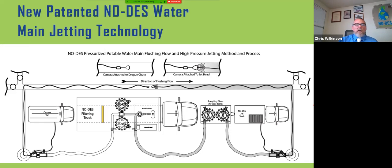Ours can go over 3,000 feet. So we can take it all the way down. It comes up, goes around the corners because it's following that drogue chute, and it comes up into this launch and recovery system. And when it does, we just connect the chute and we hook on, as you can see here, to the jetter head, which is right here.